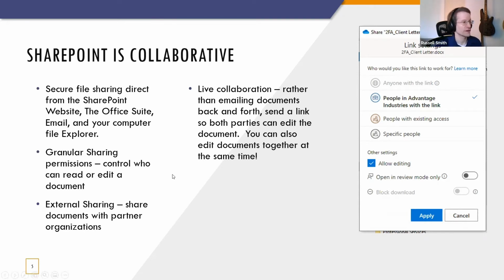It's granular sharing. So you can be very specific in how you share the file and who you share it to. You can share it to only specific people. You can share it with people in or outside the organization. You can choose what type of access they have to that file. So can they only read a copy of it, or can they also edit it and make changes? So you can set all these things. So this over here on the right is just from my computer, right-click on a file and choose share. And these are the options I get.